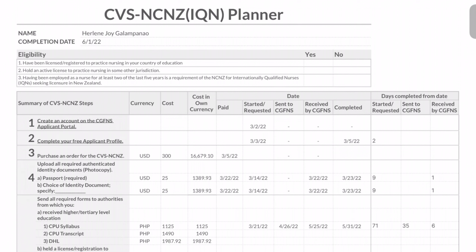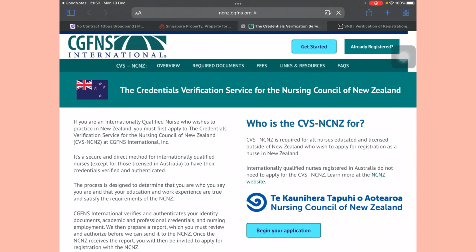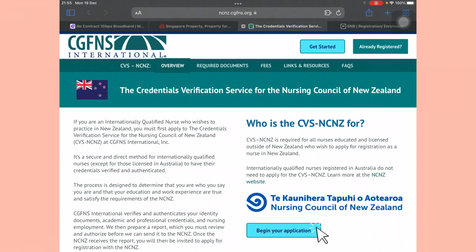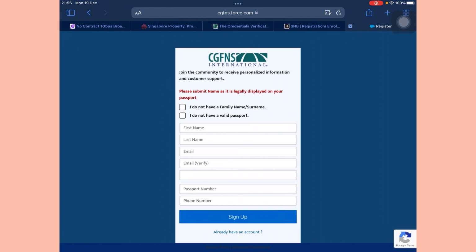The first step is to create an account on the CGFNS applicant portal. So if you click this PDF file over here, this link is clickable. If you click that, it will direct you to the CGFNS.org website, and for example, it will show you this. Make sure that you apply on this website, and once you are ready, just begin your application. So as a new user, just click the get started here. Then this will pop up on your desktop. Just make sure that you fill up all the details here and sign up.